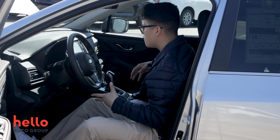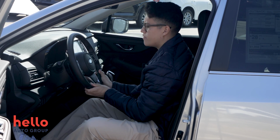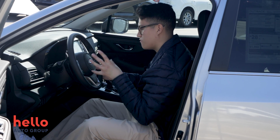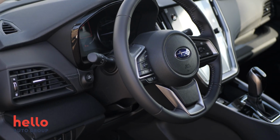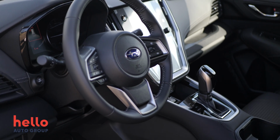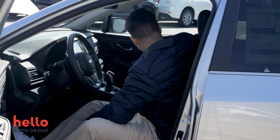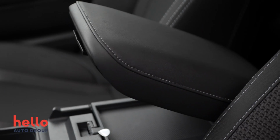Now everything in here feels very durable. You have a leather steering wheel, which I really like because it doesn't feel like pleather, it doesn't feel like fake leather. It feels very real. You have awesome stitching going on, the same amount of controls as the Toyota RAV4. Now you have a lot of space right here in the middle, and you have 2 separate compartments for when you open it. You still have your cup holders.